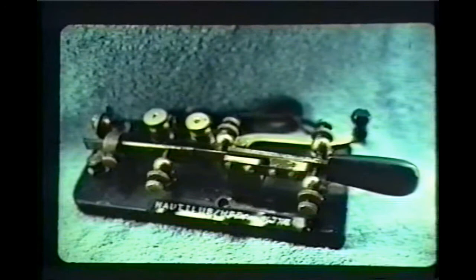Some keys have historical significance. This key, now in the W3WRE collection, was used by Ray Myers, W6MLZ, to send the SOS from the polar submarine Nautilus, summoning help for the stranded Wilkins expedition in 1931. Truly an historical key.